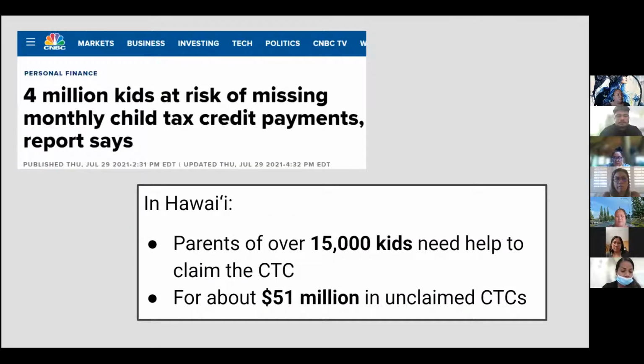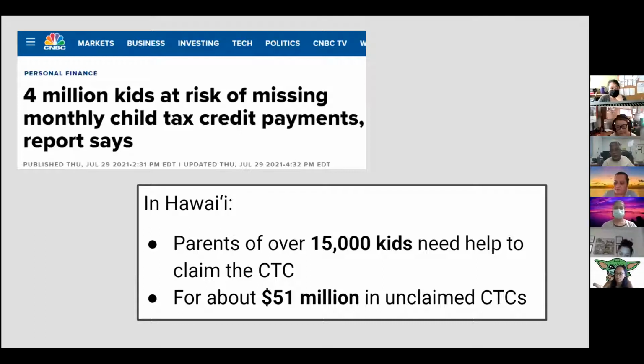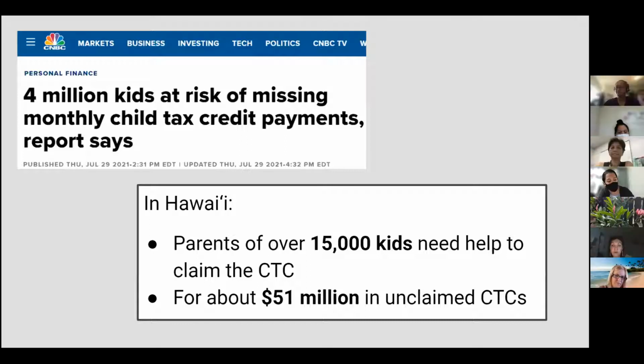Unfortunately, we know that some of the families that really need this the most, the lower income families, houseless families, and immigrant families who might not speak English, might not think that they're eligible, and they're missing out. It's estimated that 4 million kids across the country are not accessing the child tax credit. And in Hawaii, that's over 15,000 children, to the tune of $51 million in unclaimed child tax credits in our state.